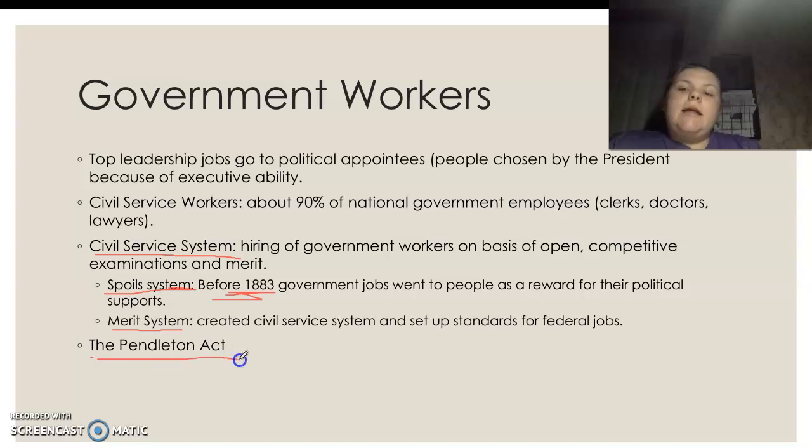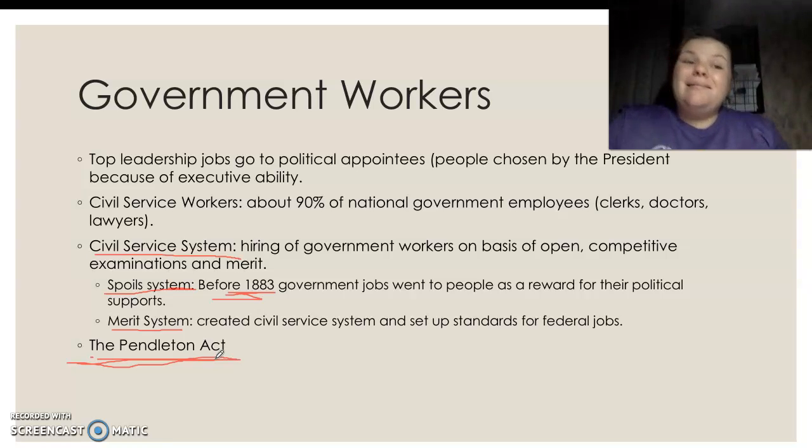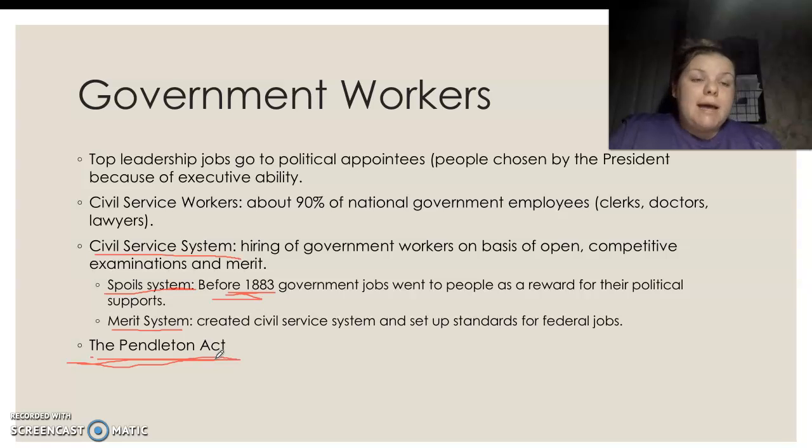This Pendleton Act was passed, I'm not exactly sure what year, because a president appointed somebody to an office, and somebody got so mad that they tried to assassinate the president. So that is where the Pendleton Act comes in, in the civil service system, to prevent future presidents from getting assassinated because they wanted to hire one of their friends.